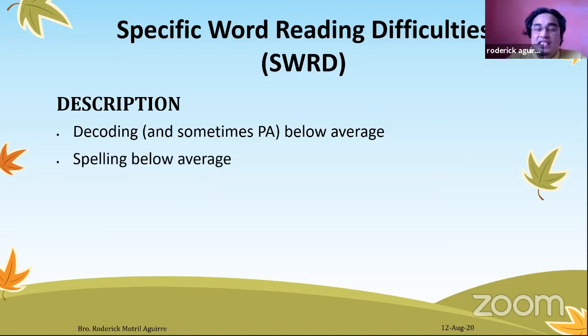All right, next. Spelling is below average. Kasi kung decoding pa lang, kasi there are what we call as patterns of decoding. So kung may patterns like CVC silent E, as we have initial consonant clusters, then we have what we call as final consonant clusters, and a combination of initial consonant clusters and final consonant clusters. So ang decoding kasi tinuturo din natin with the spelling patterns. All right? So kung mababang decoding, definitely mababang spelling ng mga bata.